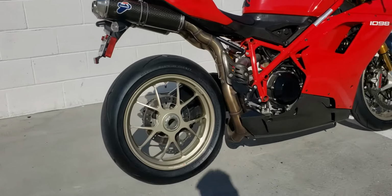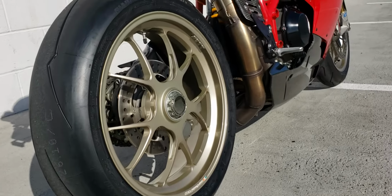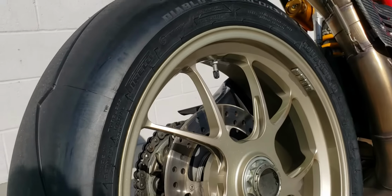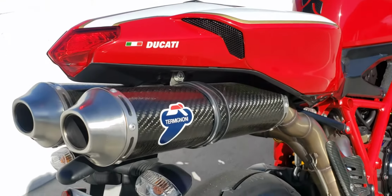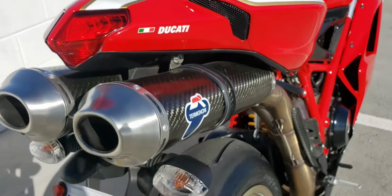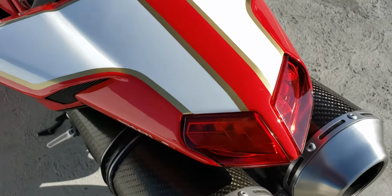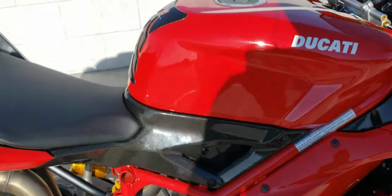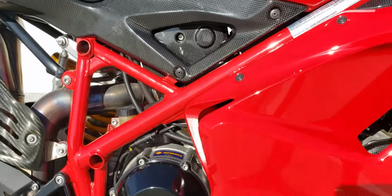Let's take a quick walk around. I mean, look at those wheels. Not a scratch. I mean, this thing is amazing. No corrosion anywhere. This white with gold pinstriping is flawless. Carbon fiber. Does not look 11 years old.